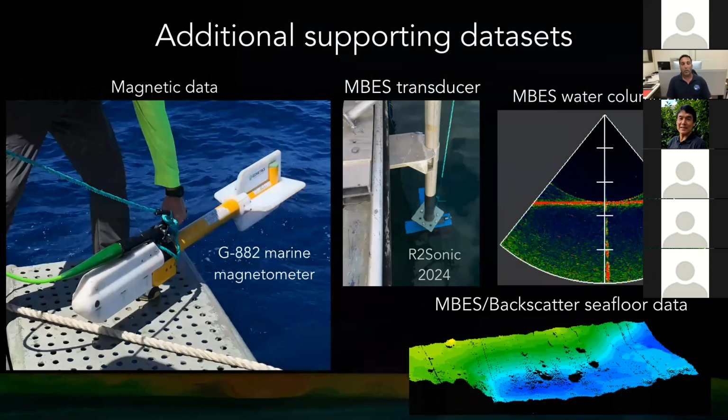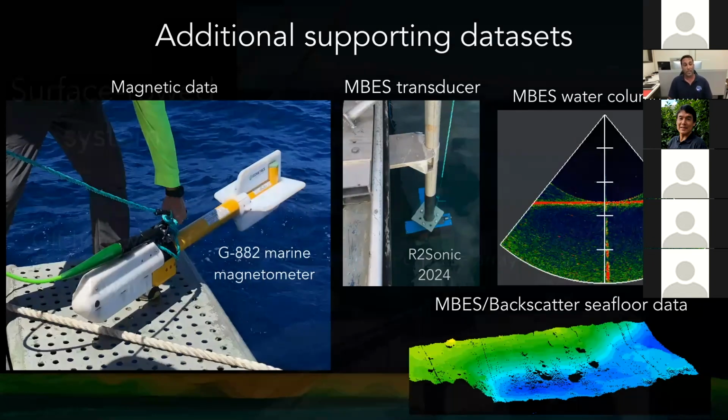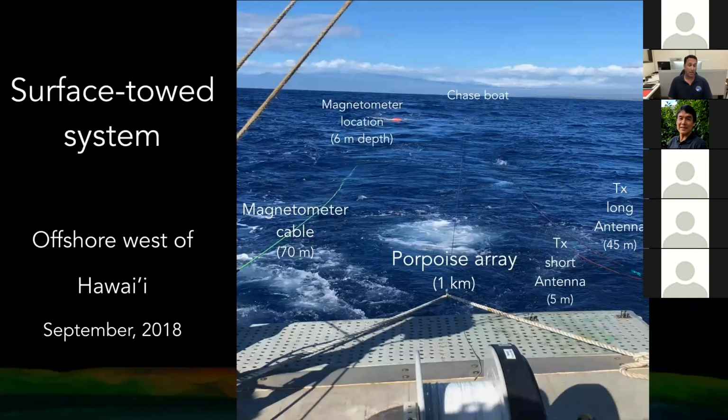So this is how the system all looked when we towed it behind. It's crowded, and actually the captains said, no, it's never going to work. It's going to be a mishmash, but I believed it would work from my experience. And as you can see here, on the starboard side, the magnetometer had about a 70-meter cable. It was about 6 meters deep.